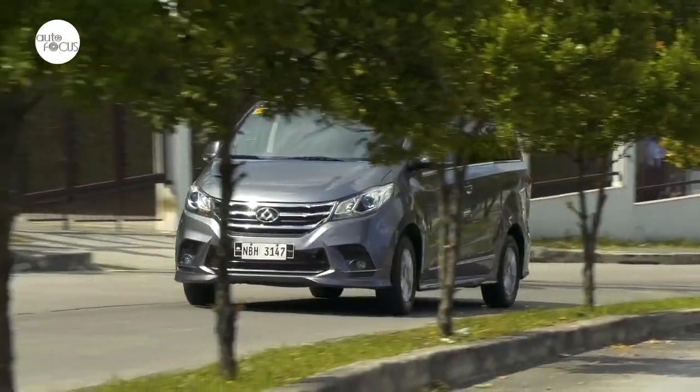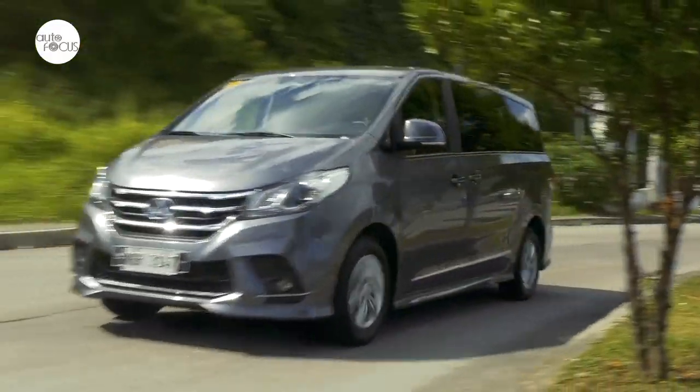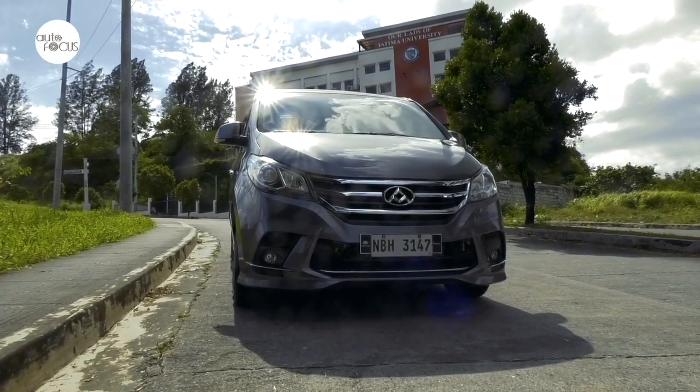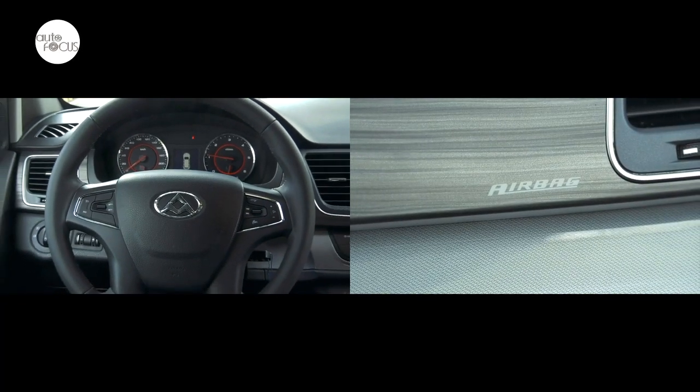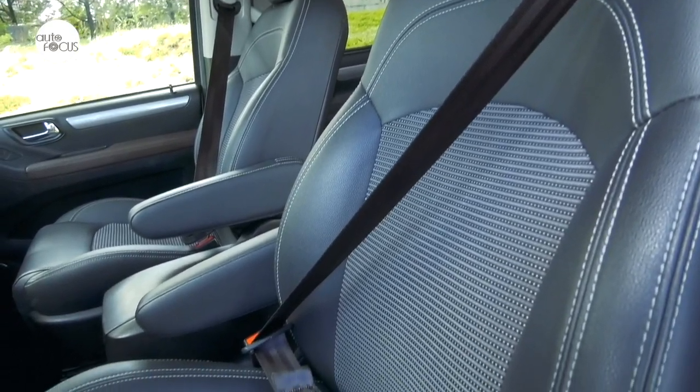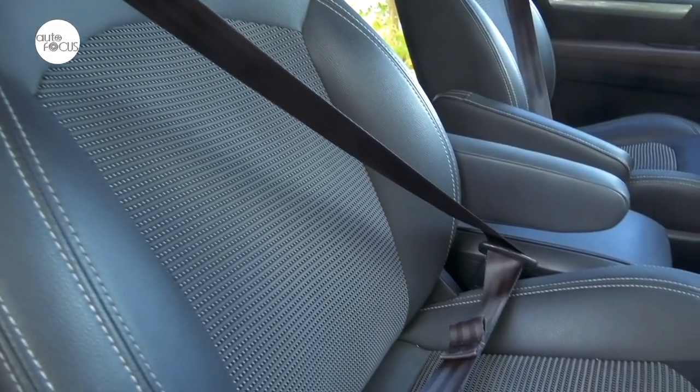The G10 also comes with standard driver assist and safety technologies that include anti-lock brake system with electronic brake force distribution and cruise control. Added for safety and security are dual airbags for driver and front seat passenger, side airbags, 3-point seat belts for 9, ISOFIX child seat and immobilizer.